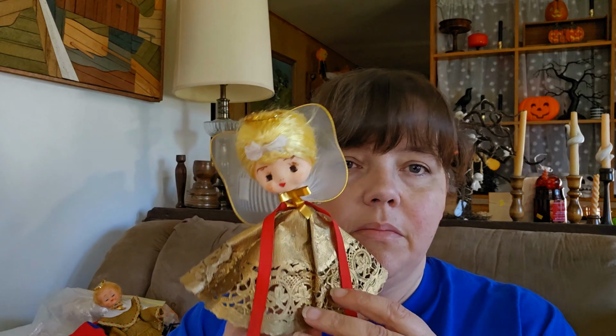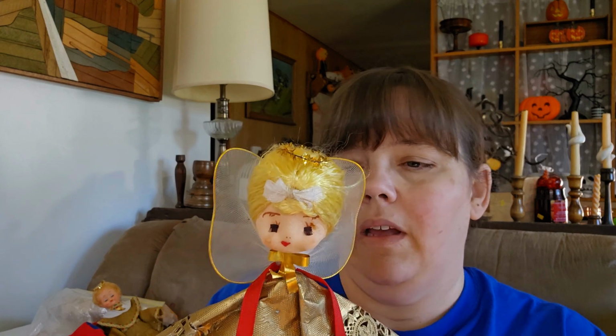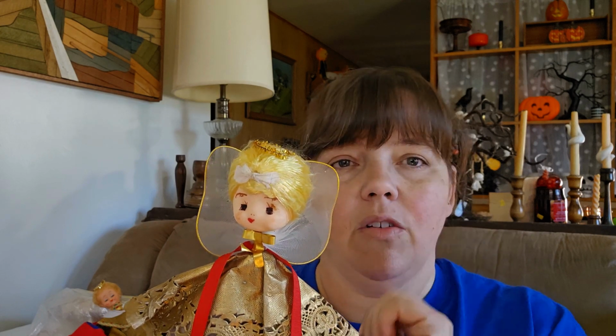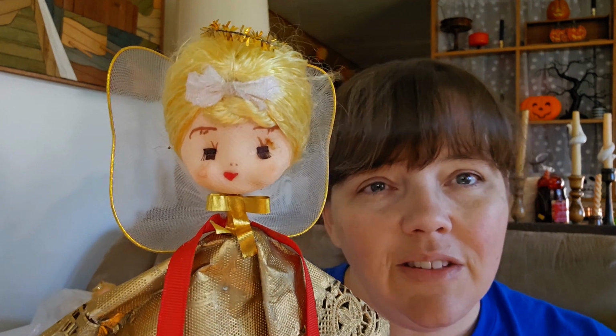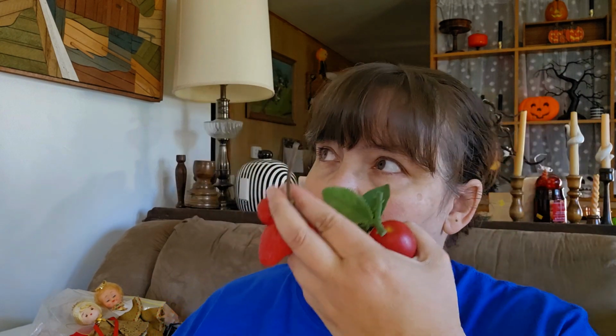And then again, this little one, she is dirty and needs cleaned. But somebody made her out of some plastic or paper doilies. She's a little picky. You can feel her inside, but she's got her hair and her wings. She's a little dirty, but you know, cute. I got some random fruits, strawberries, and cherries for my apothecary jars for spring.